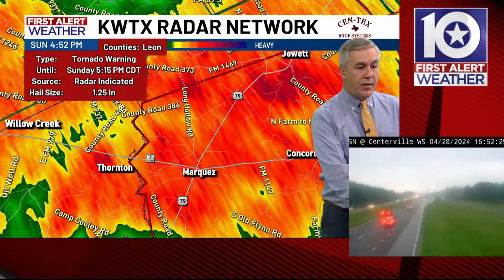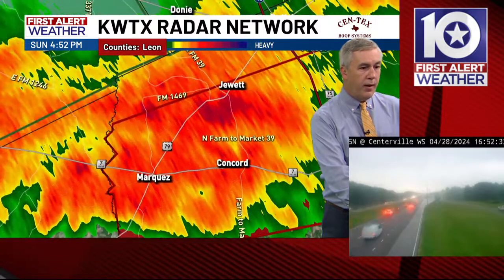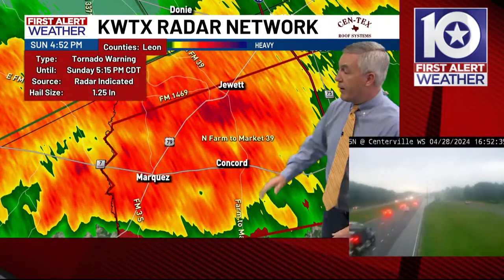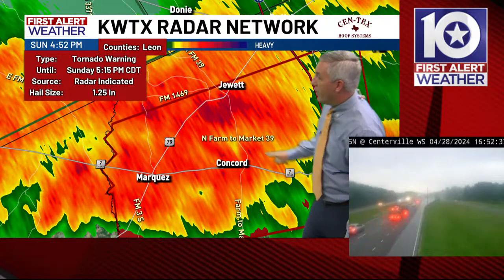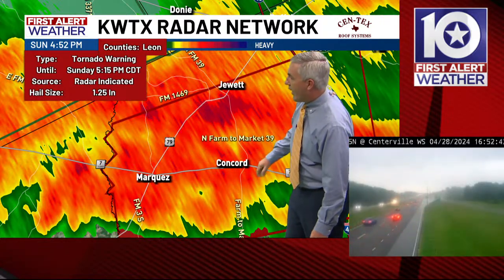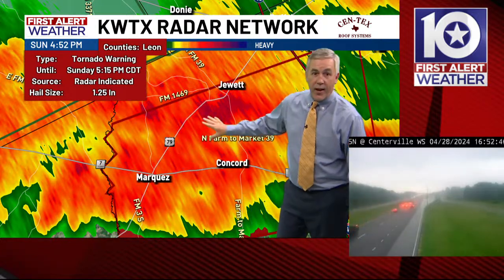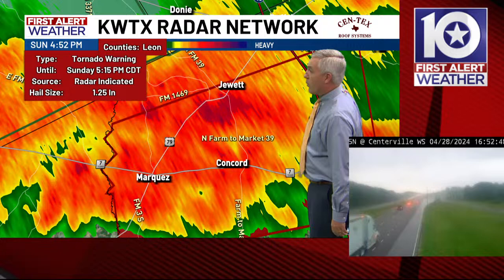So not the easiest storm to spot right now. Probably a lot of our observations are going to start coming more from the Concord to Centerville area, trying to look up into this storm. But again, kind of in this triangle between 79, Jewett, FM 39 in the Concord area, and then from Marquay northeast, is where that significant rotation is ongoing.